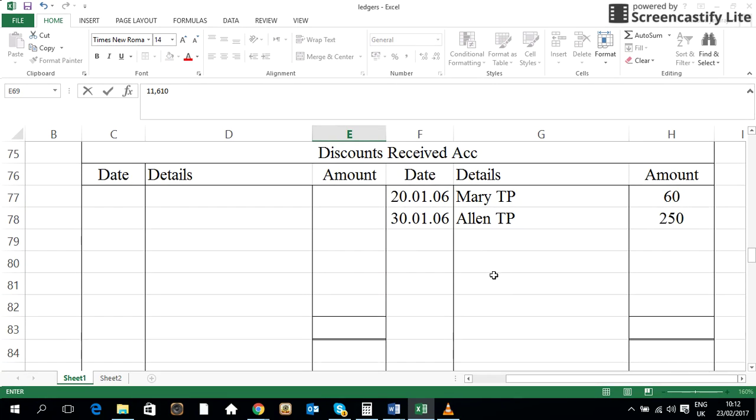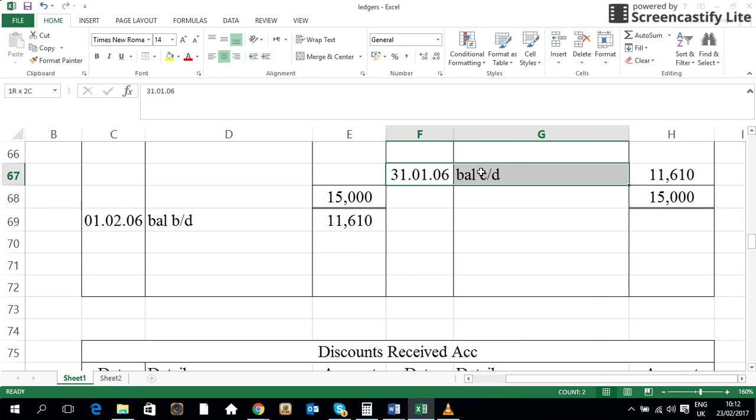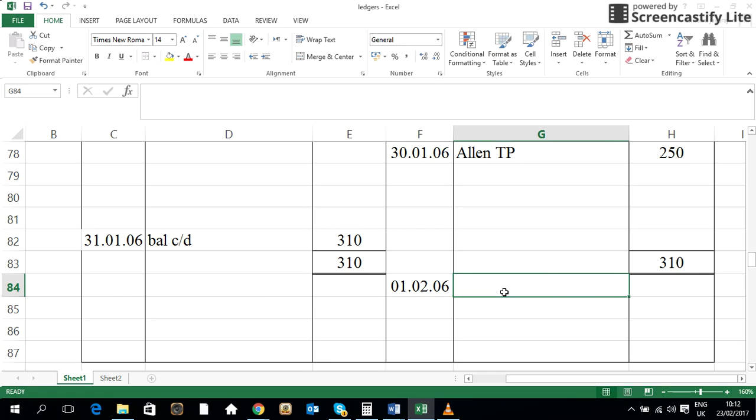Now let's move into discount received account. There isn't any figure on the debit side, only on the credit side. So let's take the total. The total is 310. So write 310 over here, 310 over here, and you would write the end of month date and the information as BAL carried down, and over here as 1/2/06 as BAL brought down, and 310.